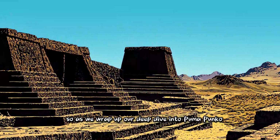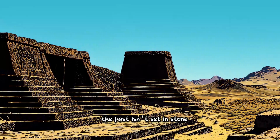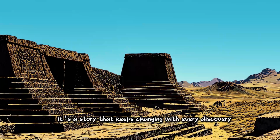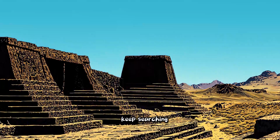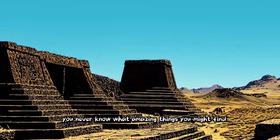So as we wrap up our deep dive into Pumapunku, remember, the past isn't set in stone. It's a story that keeps changing with every discovery. Keep searching, keep asking questions, and never lose that sense of wonder. You never know what amazing things you might find.